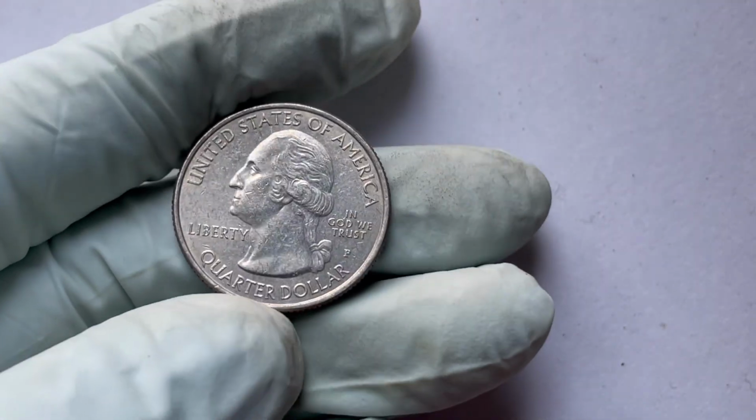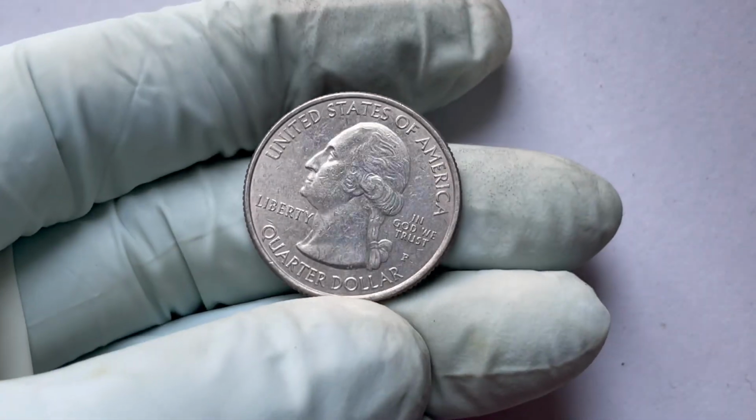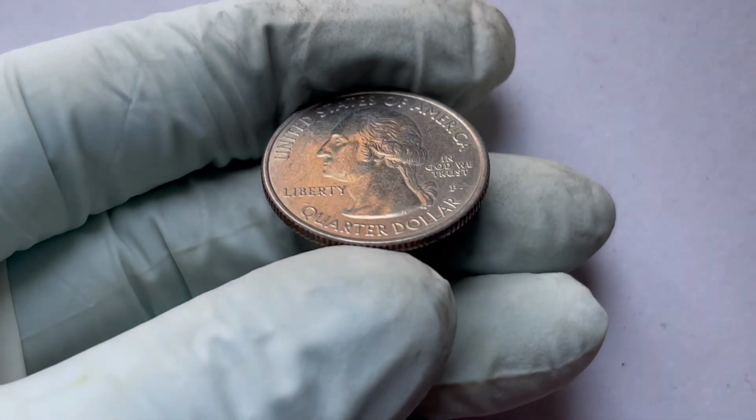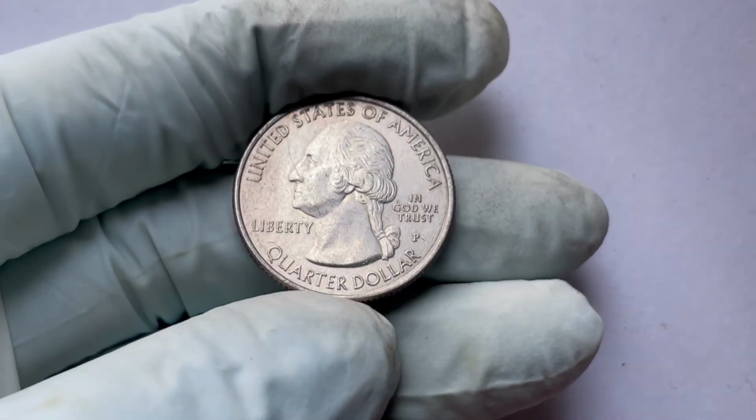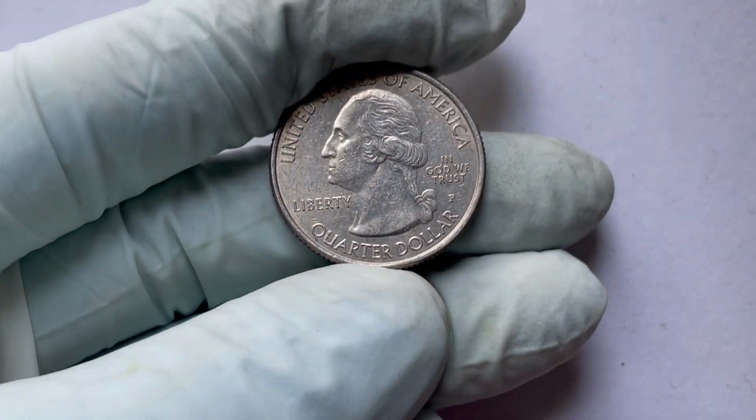One recently sold for $4 million at auction. $4 million. That's the kind of money that could pay off your student loans, buy you a dream car, or even fund your Netflix subscription for the next 1,000 years.